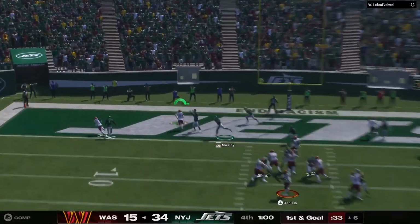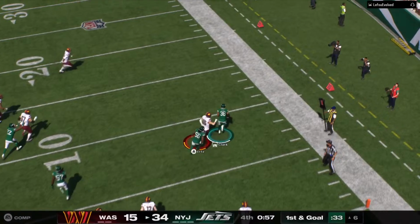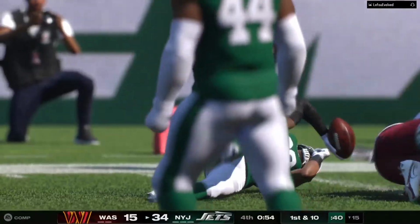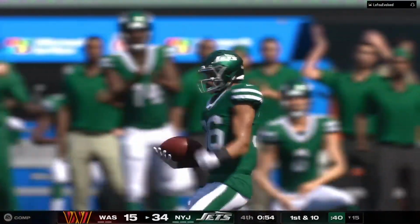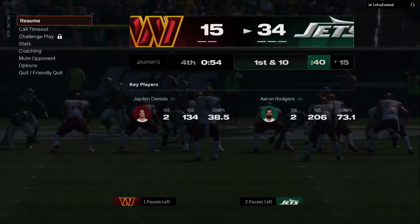Here's Daniels, and this is going to be intercepted. It's Chuck Clark picking it off, and the Jets are going to have it here at their own 15. Certainly not what he was hoping for, Charles. That's now 3 interceptions in this ball game. But there's a lot of knowledge to be gleaned every time.